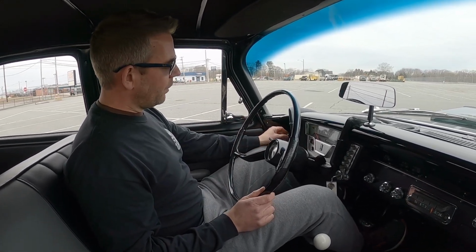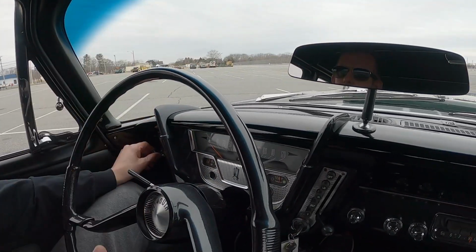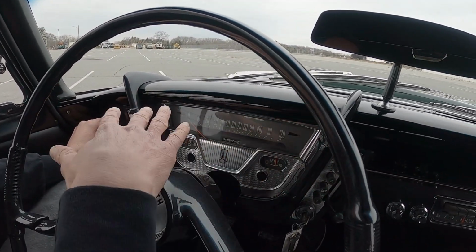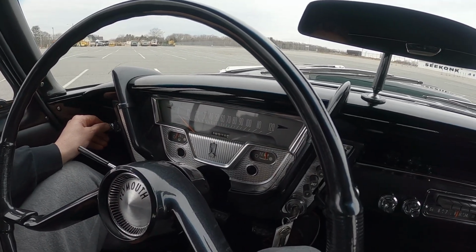Over on this side, we have the lights. I know you can't really see in this video, but the headlights do work, and this lights up green. All of this is in working order here regarding all the lights.